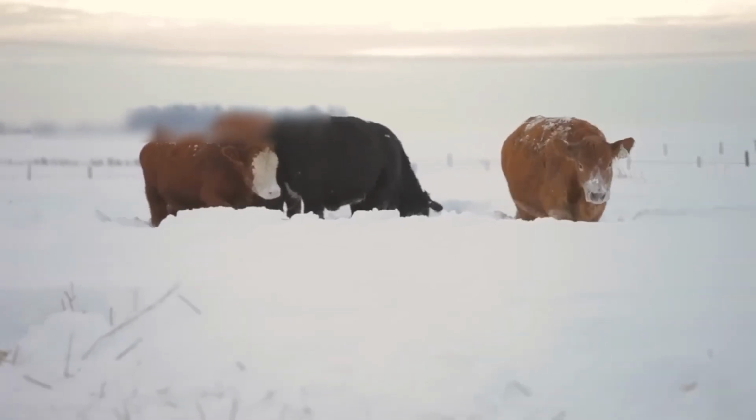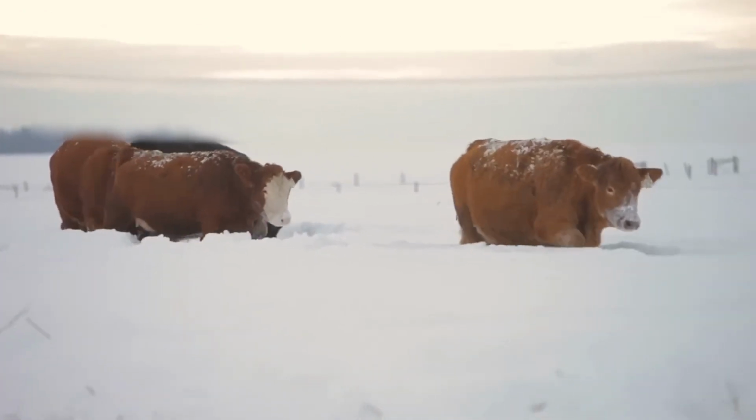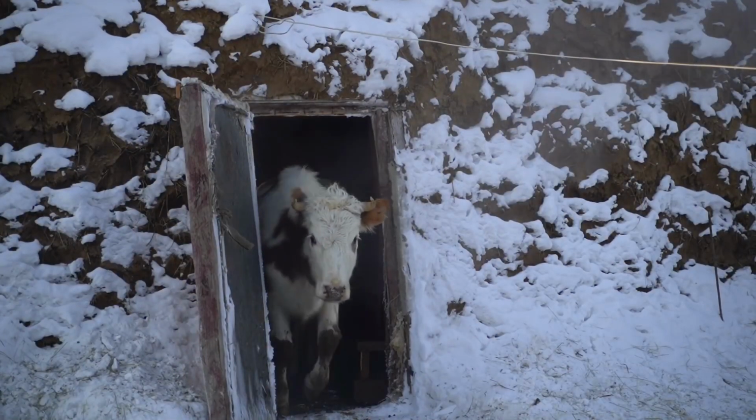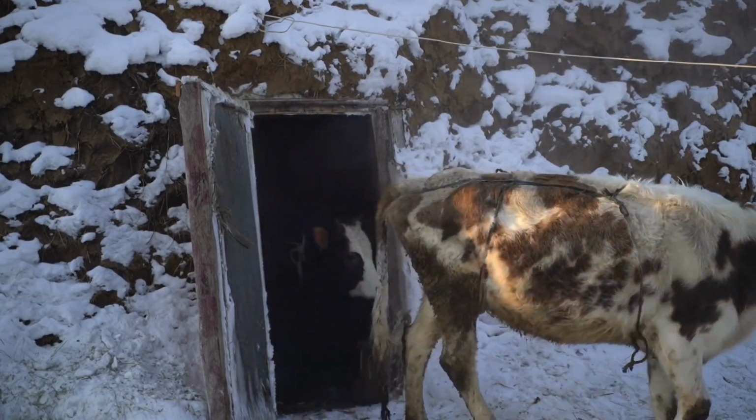Moreover, it's also important to pay attention to the weather forecast. When ranchers know a winter storm is coming, they try to keep the cattle close to the barn or near the shelter. That's one of the benefits of temporary electric fencing. You can control where your cattle are at all times.